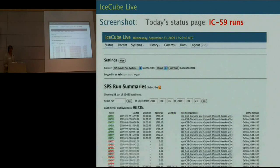Here's an actual screenshot of IceCube Live. This is our kind of experiment control. You'll probably notice that as researchers, we don't have the money to hire fancy UI interface people, so we end up with interfaces like this. But it's functional and it works, and I think you can barely make out there that we have 98%, almost 99% uptime, which I think is pretty good. Each line there represents a different run that's gone on. So this is something we look at to make sure the detector's still running.